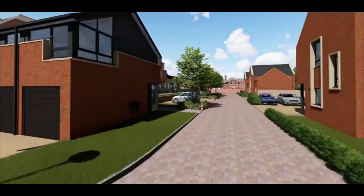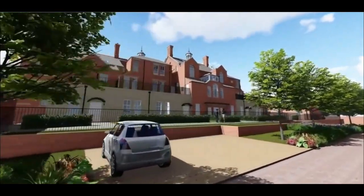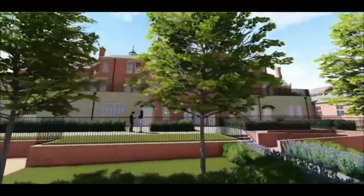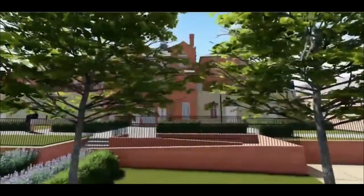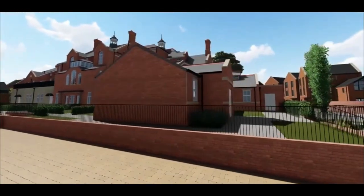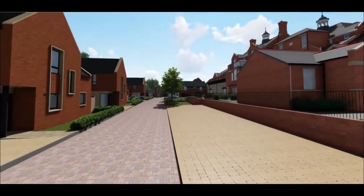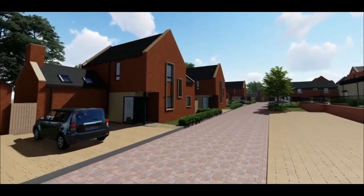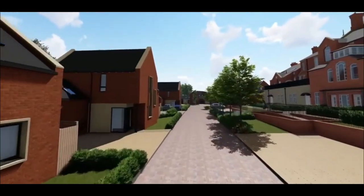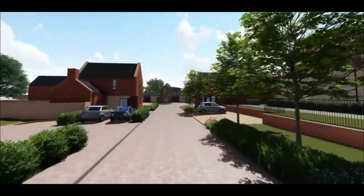In 2020, Floreat Homes started work on this elegant 1900s hall, turning it into 15 luxury apartments surrounded by a collection of beautifully architect-styled contemporary houses, all designed by the architects AHR. Considering the architecture of the main hall, it was very ambitious to create such a contemporary collection of houses.